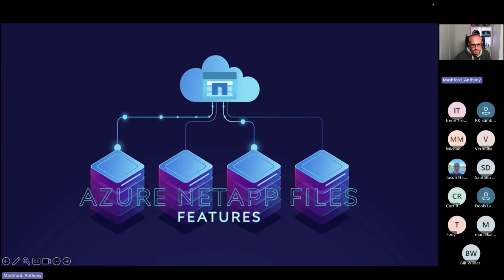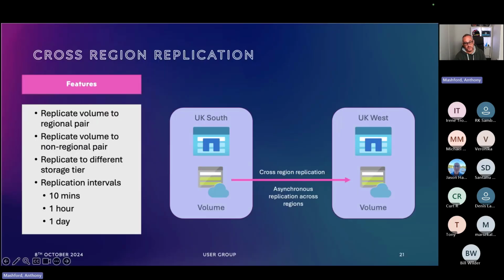So I'm going to go now and just talk about a few Azure NetApp Files features. There are many, but I'm just going to highlight a few of the more important ones. I've just mentioned replication. So Azure NetApp Files has cross-region replication. This is basically the ability to replicate a volume from one region to another. Azure has the paired region construct. There are also non-regional pairs as well. But ANF is currently still tied to those regional pairing constructs for both regional and non-regional pairs. But it is what it is. That's the only option you have.